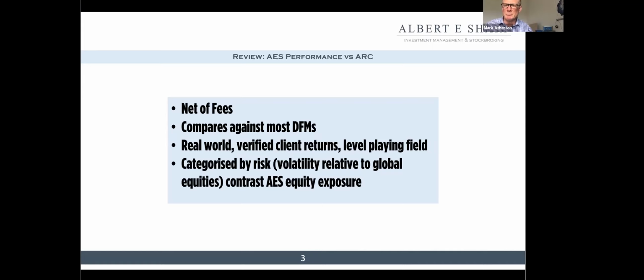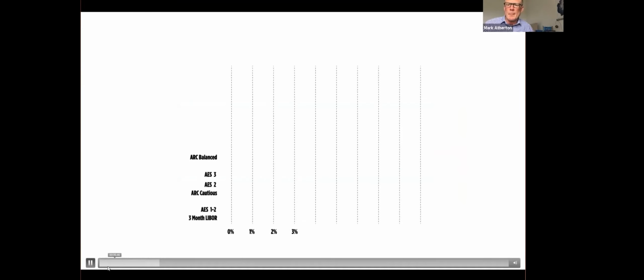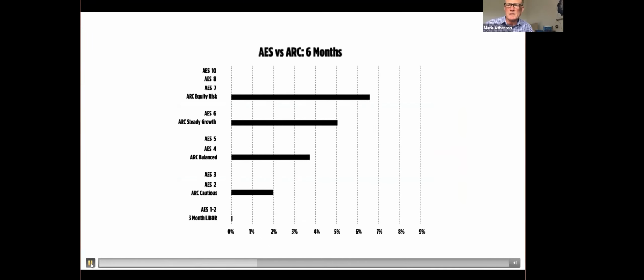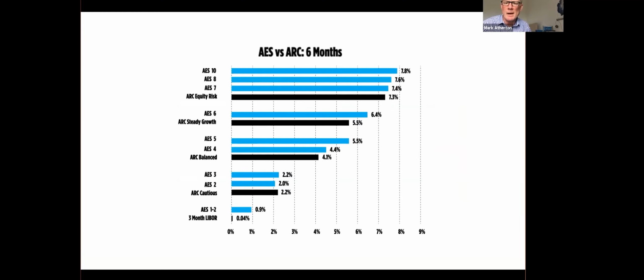So the performance, James. This is us versus the ARC equity buckets, and you can see that each of the equity buckets our models fall into each one as you'd expect. So going from the bottom, 1, 2, not often used model portfolio, but nevertheless, we compare that with LIBOR. It's our beat the bank portfolio, and this is, bear in mind, over 6 months, so it's the first 2 quarters of the year. And then we've got the cautious, which is represented by the model 2-3 moving up, as you can see on the slides.